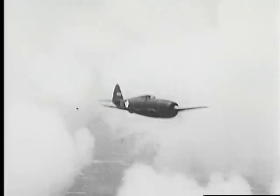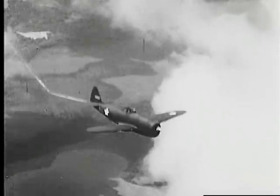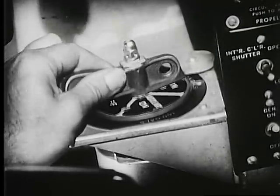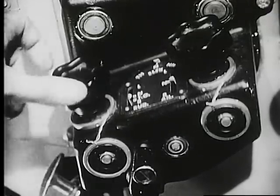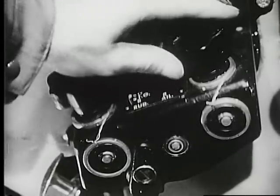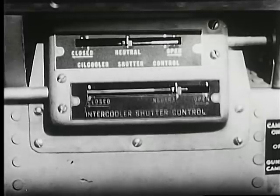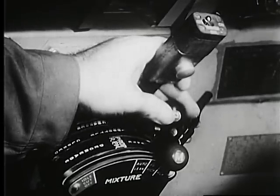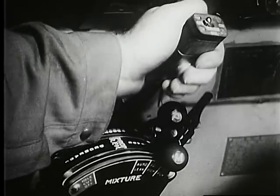Time to head for the barn. With your shoulder harness locked, you're making a clockwise check of the cockpit before landing. Gas selector turned to your tank containing the most fuel. Aileron and rudder in landing trim. Oil shutters and intercooler shutters in neutral. Propeller RPM at 2,550. Mixture control at auto rich.